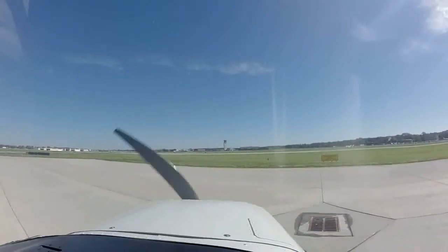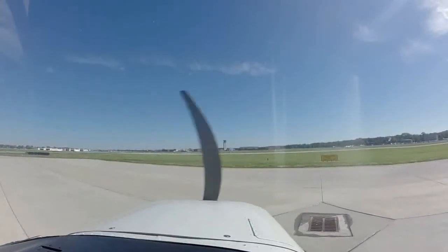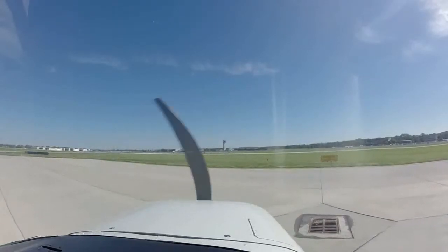Okay. 01 Golf, on course northwest, runway 34, clear for takeoff. 01 Golf, runway 34, clear for takeoff. That's it, let's go, let's go. Going. I'm blowing out that way. Correct? Right. Correct. Taxi.